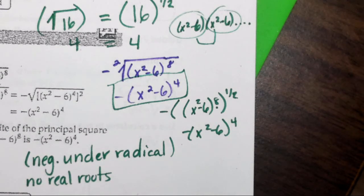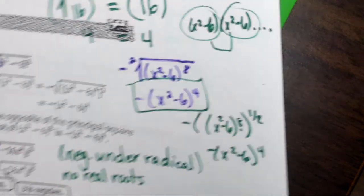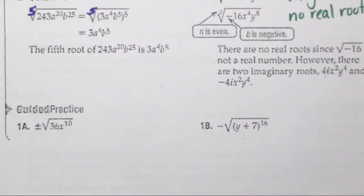Okay, before we deal with C, let's go down to 1A and 1B, and please make me happy and tell me, someone besides Travis, the answer to 1A.